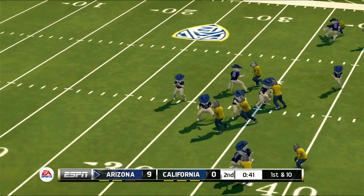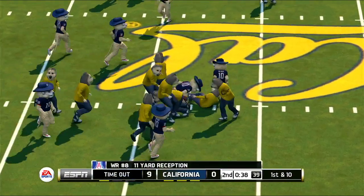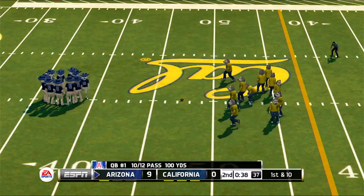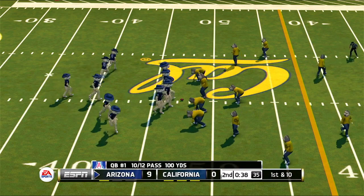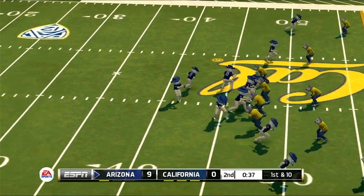They'll spread the field with five wide. And he's taken down around the 47-yard line. This guy has that innate ability to get just enough distance from a defender to make a completion possible. You don't see it from every receiver, but this guy's got it.